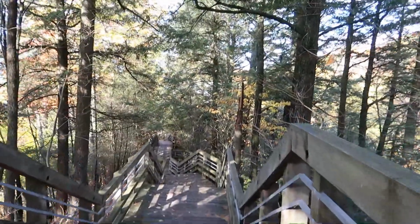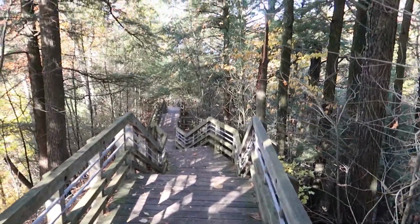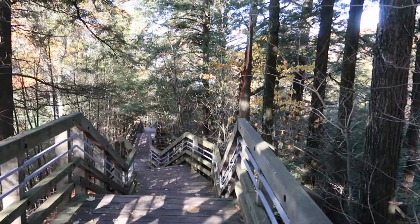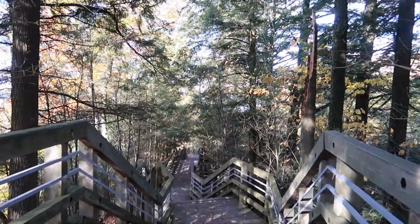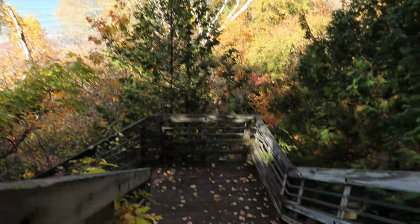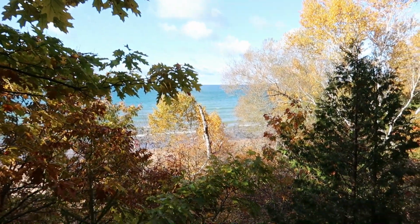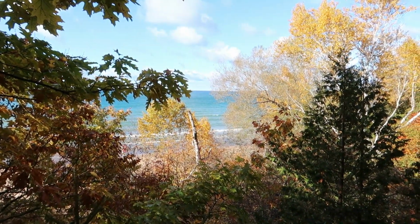Now, do be warned, there are a lot of stairs on this trail, so if stairs are not your friend, you've been warned. But it looks like we're heading down towards the beach right by Lake Michigan there. Now, we still have a couple more stairs to go before we're at the bottom, but here is a sneak peek of what we're hiking down to.